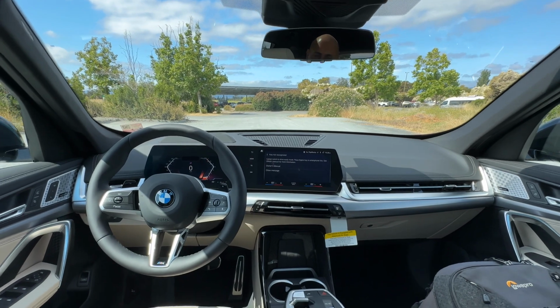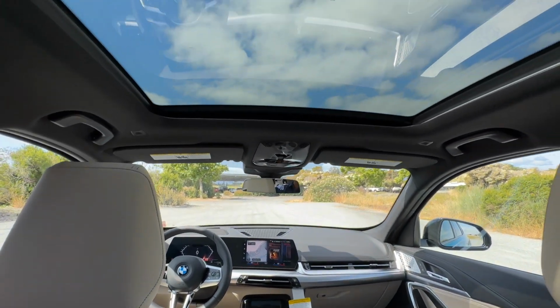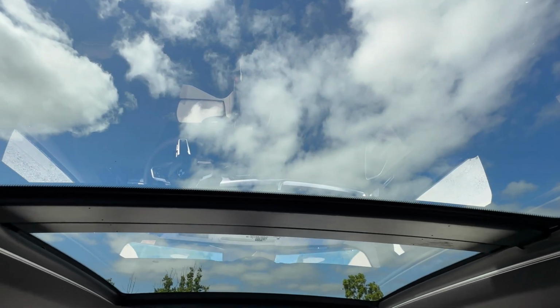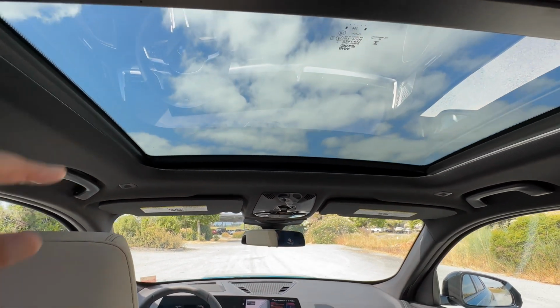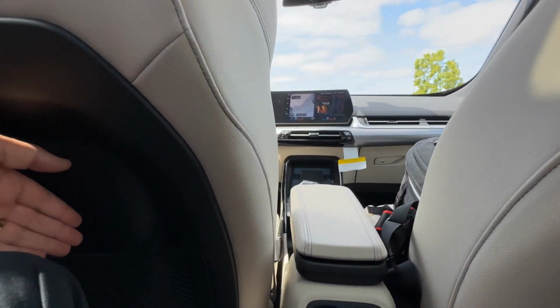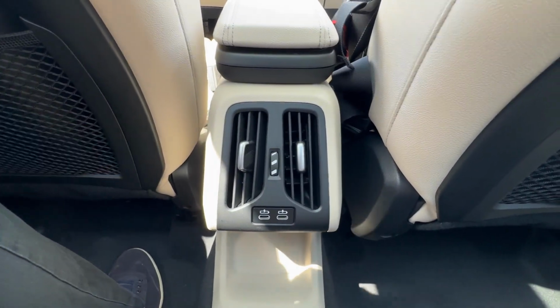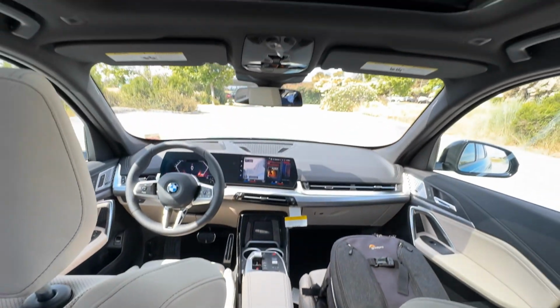I think much better than the previous gen X1. Still only had iDrive 6, crazy enough. Then we have our very elegant panoramic moonroof. Only this portion up here is going to move. But knee room and leg room, really, really good. Yeah, vents back here, so no climate control in the back seat. And USB-C charging ports.